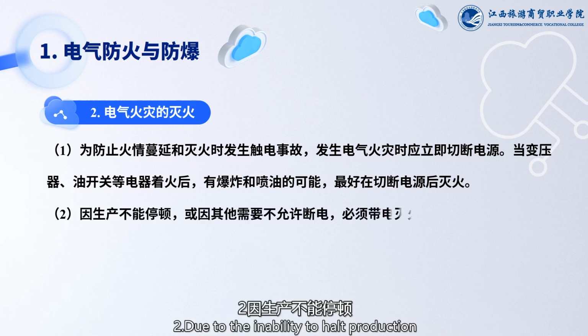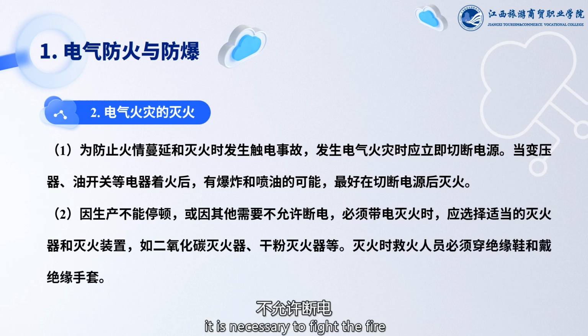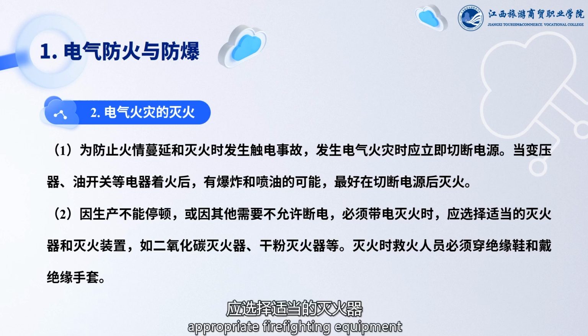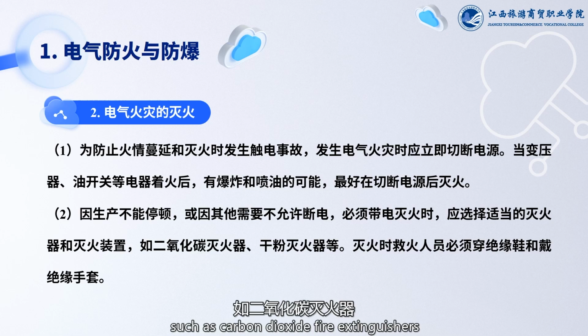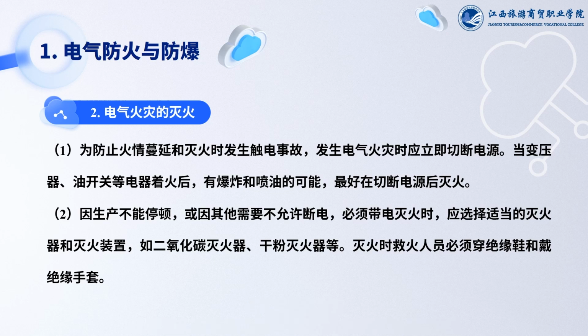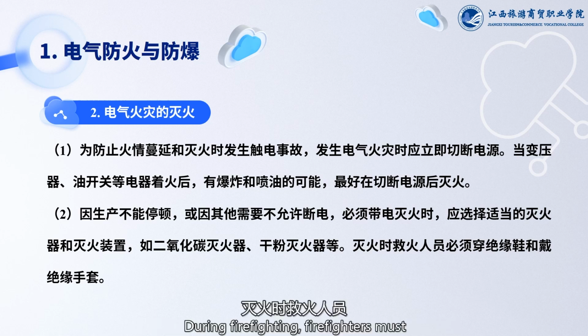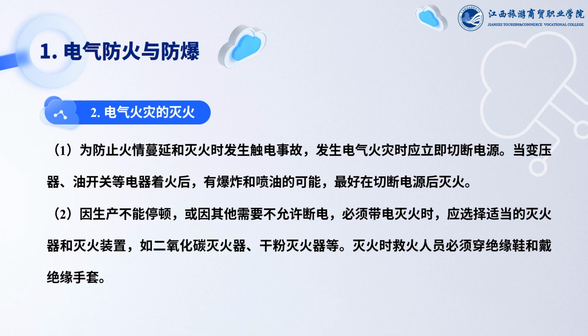2. Due to the inability to halt production or other reasons, it is necessary to fight the fire while the power is still on. Appropriate firefighting equipment and devices, such as carbon dioxide fire extinguishers and dry powder fire extinguishers, should be selected. During firefighting, firefighters must wear insulated shoes and insulated gloves.